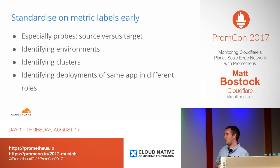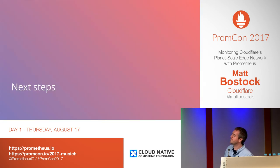Identifying different clusters, so if you have different Postgres installations, for example, how to differentiate between those. Or if you just deploy the same app but with a different configuration, it could also be a potential distinct label to use as well.